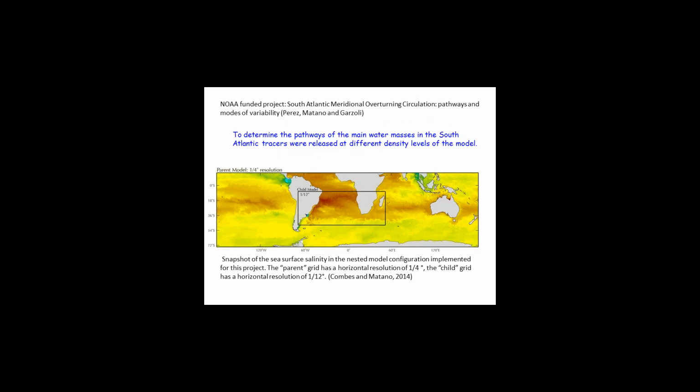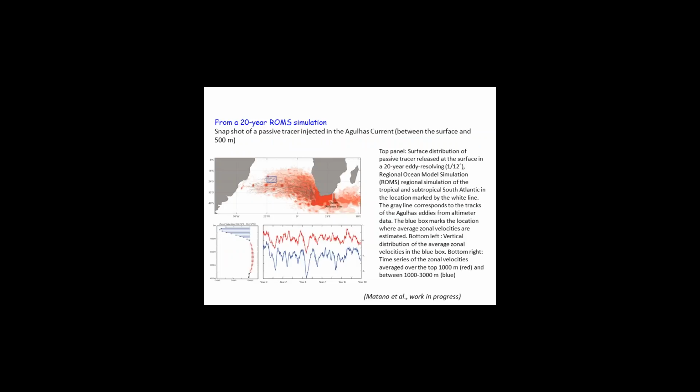This is all more or less done, and this was well known, but now we have a project funded. René is the main PI, with Ricardo Matano from Oregon State and myself. As part of this project, in a model that Matano has, this is a regional model which he calls the parent grid, and they have a child grid over here. In this child grid, which has a better resolution, what he's doing is injecting tracers to follow the path. So the idea is that they're running the model, and then here we are going to look at the product and interpret the results, comparing with all the data that we have.